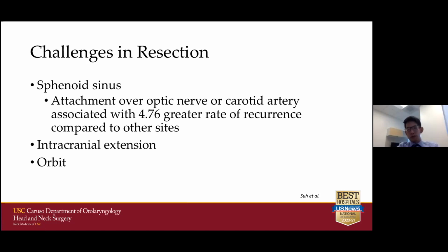And that's most likely because there's some invagination of the tumor into the bone overlying the carotid artery and optic nerve. And like we mentioned earlier, you have to cauterize or remove the bone in that area, or drill the bone in that area, in order to have technically a complete resection. Just stripping the mucosa is not good enough. But obviously, this is not a malignant tumor. It's a benign tumor that has a high rate of recurrence.